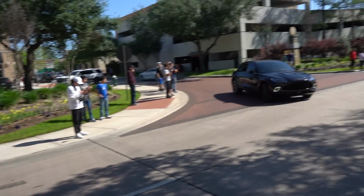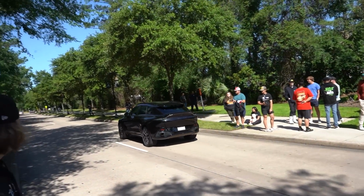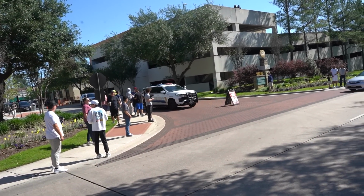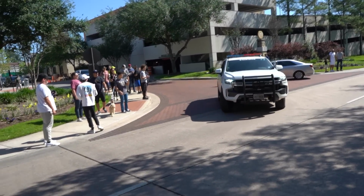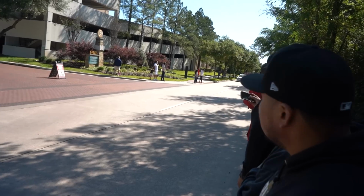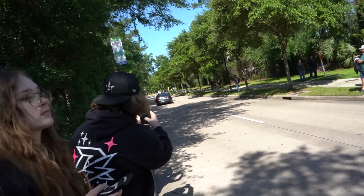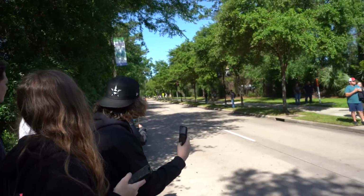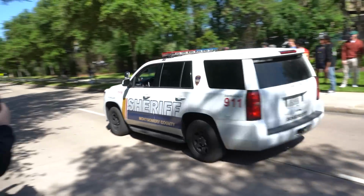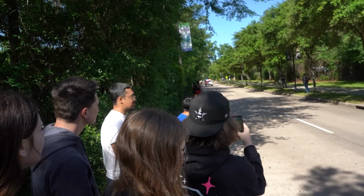Sounds good too. You going after the Mercedes? He turned! He turned! He turned! That thing sounded really good. And the cop thought so too. Turn! Turn! Turn! What the fuck? Oh, he didn't turn! He didn't turn!